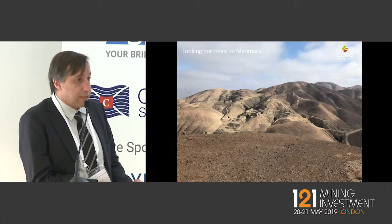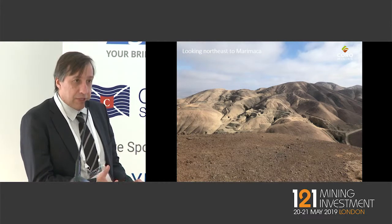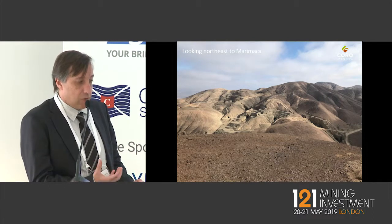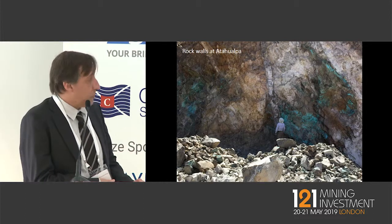Some pictures, that's exactly what it is, the Marimaca ground. And you can see that it's brownish color. That's because of the dust in Atacama. But I'll show you another photo after a rainstorm event in the area, which is very rare because we are in the desert, which exposed the mineralization on the walls of the hill. And that's what I'm talking about.